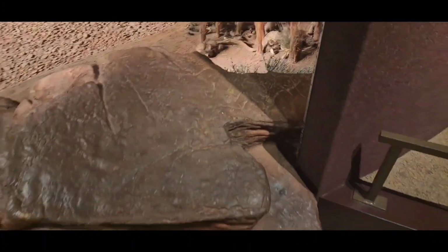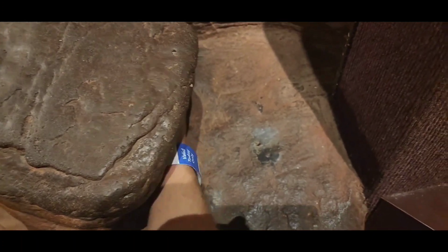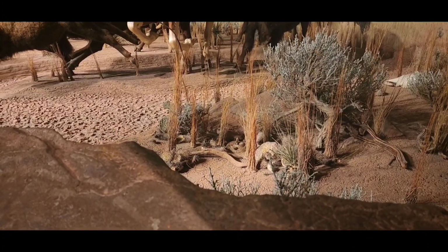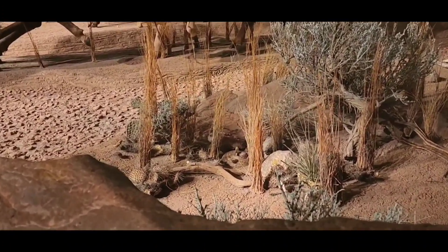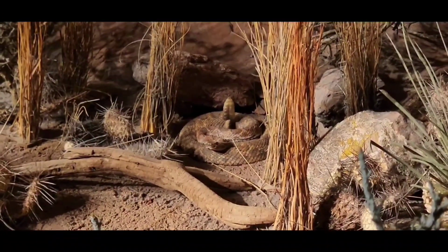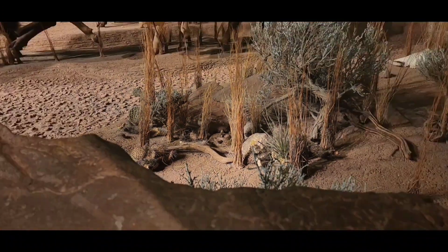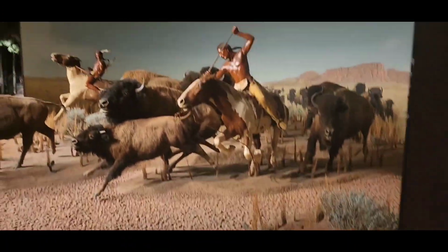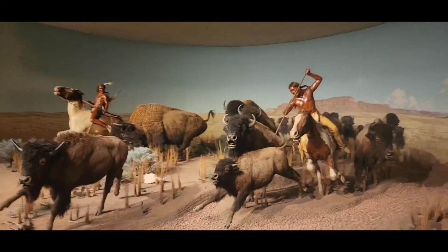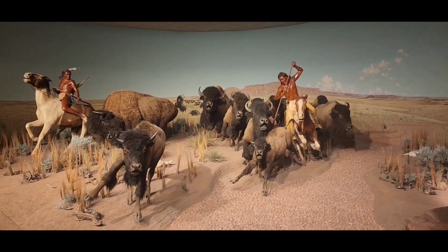The secret is this rock right here. We're going to go underneath it. Under here, there's a little button. This little button makes the rattlesnake's tail go. Yeah, here's this beautiful buffalo exhibit. Take one more look so we can get a few different cool angles.